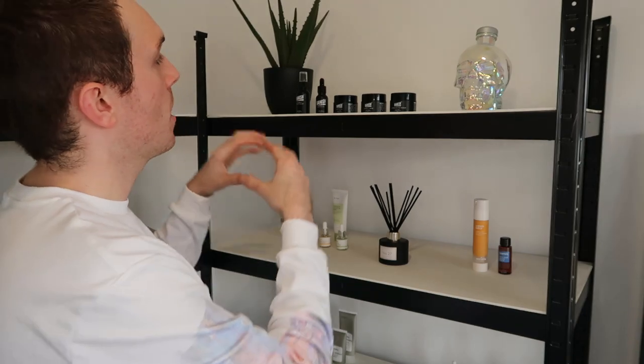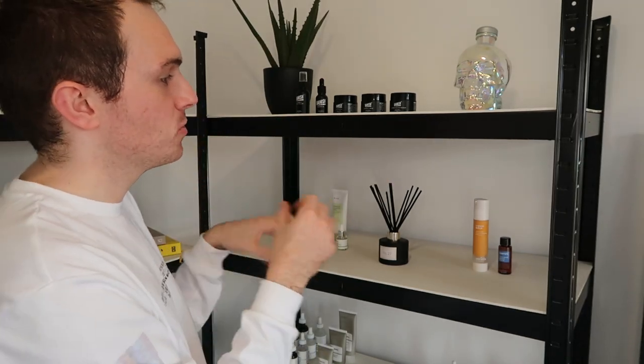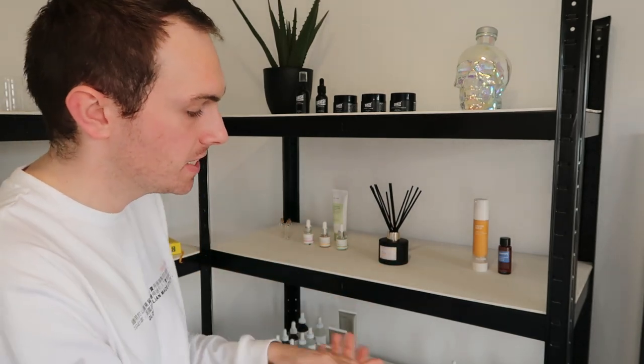We do have some Banish products here, some Fake Foliage again. We do have some Strati products, Eye Unique. And then moving down, we have The Ordinary and Indeed Labs.